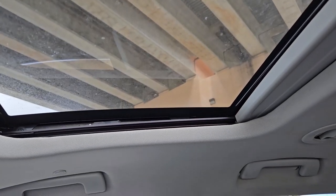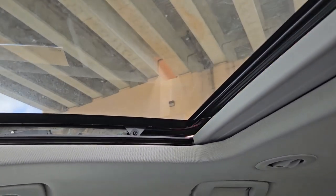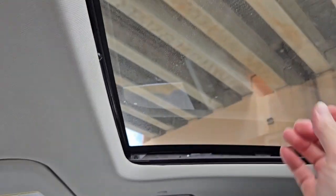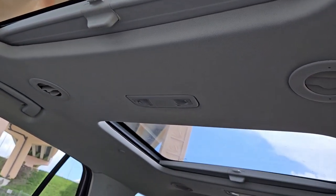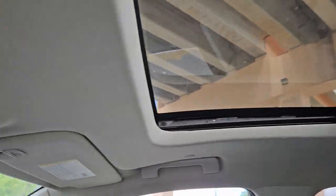And then this one has a tilt here in case you want to just tilt the roof up in the front to let the heat out. And you're all set, that's it. And then these are closed manually. Pretty simple, huh? Okay, fantastic, look at that. Looks super sharp. Really nice feature. Nice extra for the kids in the back.